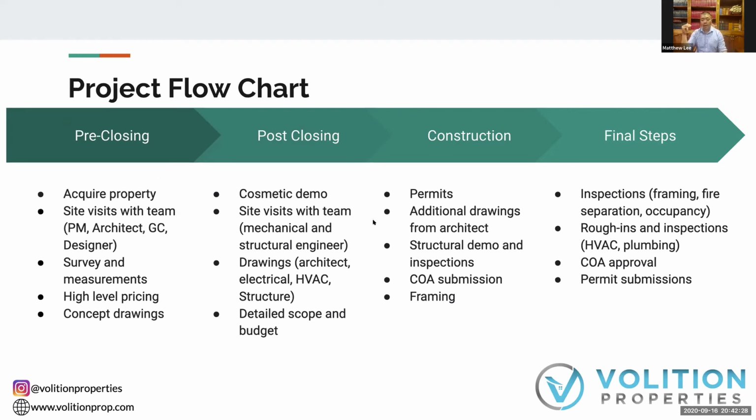We have our what's called our final inspection, and then my daughter's waving hi to me.